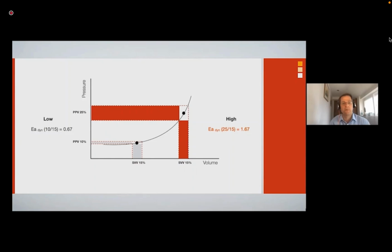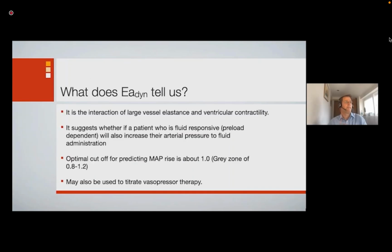So EA-dyn really is the interaction of large vessel elastance and our ventricular contractility. It suggests whether a patient who is fluid responsive, so preload dependent, will also increase the arterial pressure in response to fluid administration.